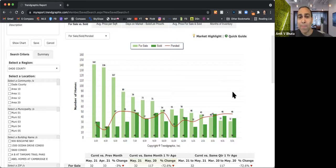If you look at May of 2021, the properties for sale went from 117 to 32. So it went down significantly. It's almost a quarter of what it was before. Also, there were 47 properties that were pending. Keep in mind, if you have 117 properties for sale and 47 pending, it's a good number. But in May of 2021, you have 32 properties for sale, but 46 that are pending. So how does that work? In case you're wondering, there's only 32 for sale and 46 are pending.